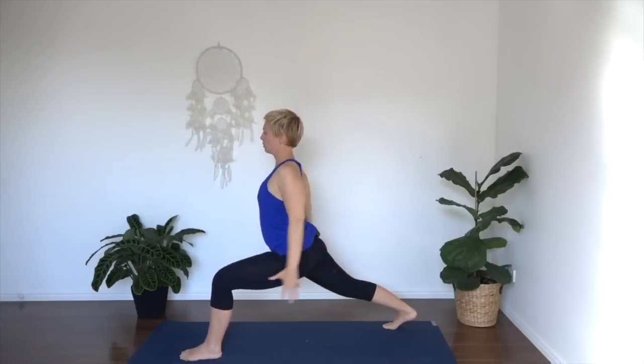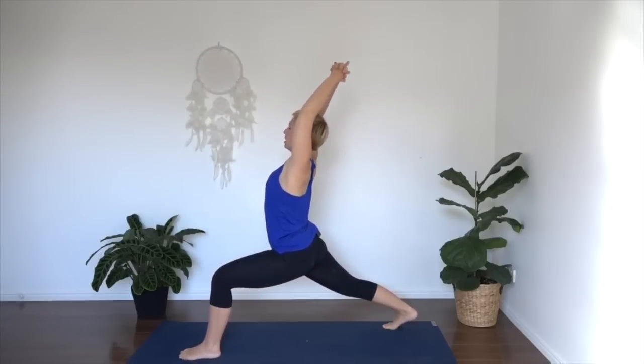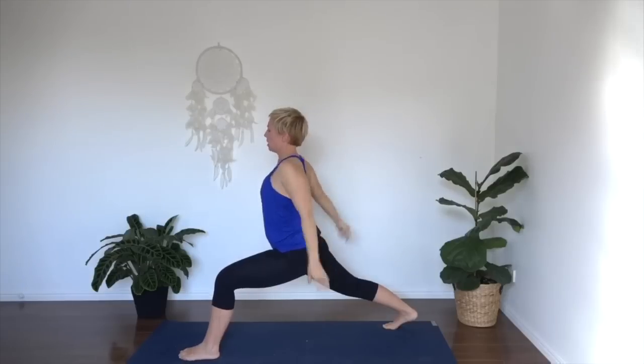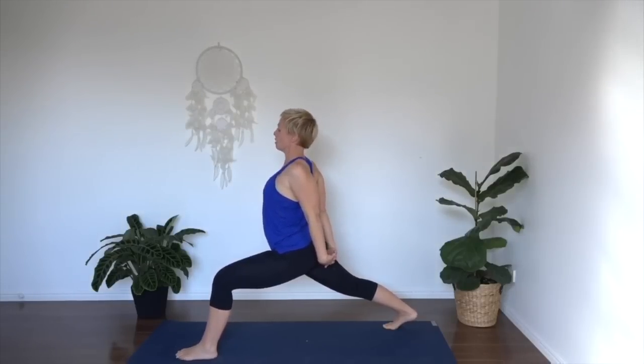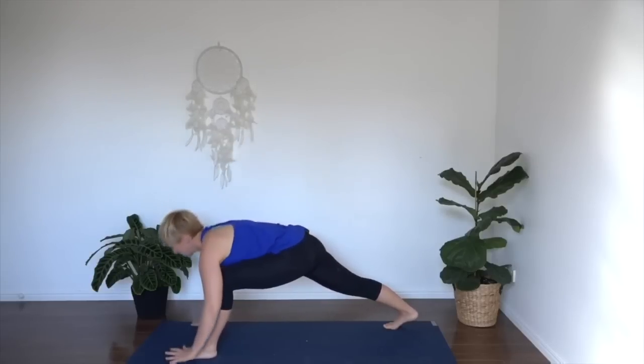Let's continue to open through the heart by inhaling the arms up, interlacing the fingers and really lifting up tall, maybe even looking towards the hands. And then inhale, bring them behind, interlace the fingers, open up through the chest. So really opening through the whole front of the body now. Exhale, release the hands down.